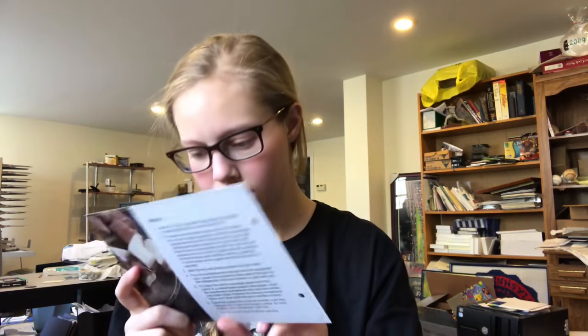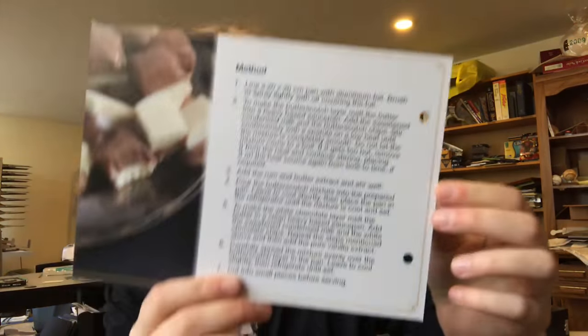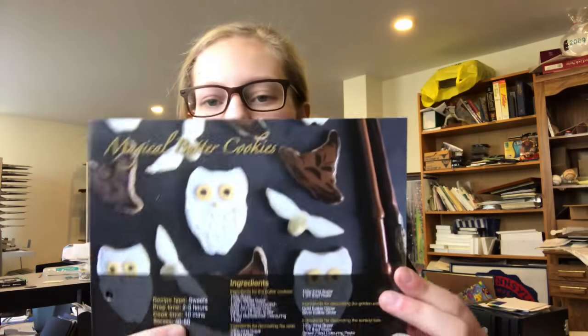So we have the butterscotch fudge. They have magical cookies. So I was right, that was an owl. And finally, they have fever fudge.